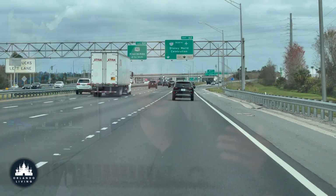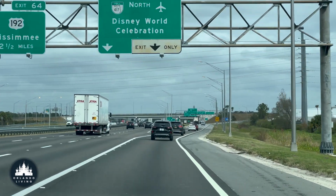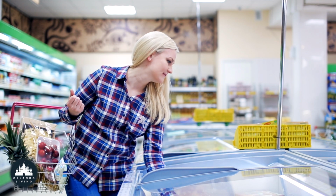Since it's the most northeast, it's one of the closest when it comes to Disney. You're not far from the I-4, and you're not having to deal with the 17 or the 27 to get to the 4. You're close to ChampionsGate, so shopping is not an issue. You are in a great location when it comes to this community.